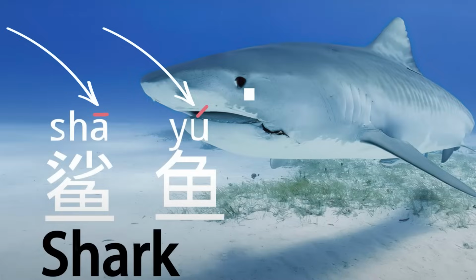And if you ever want to be literate in Chinese, well, you're going to have to learn to read and write characters. There are no two ways about it. But wait just 1 minute. What on earth do these little marks mean?